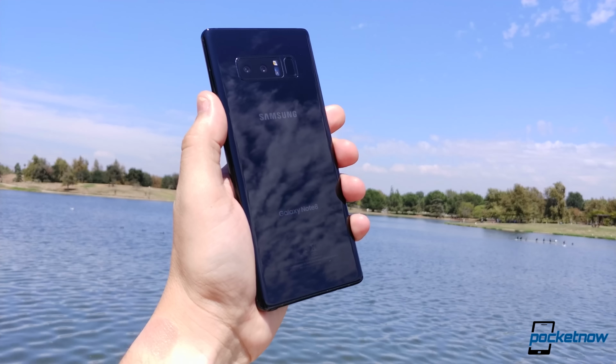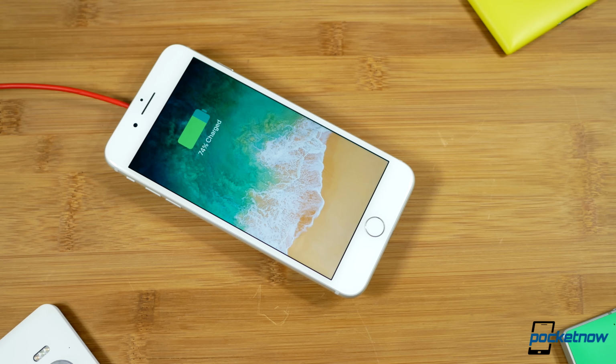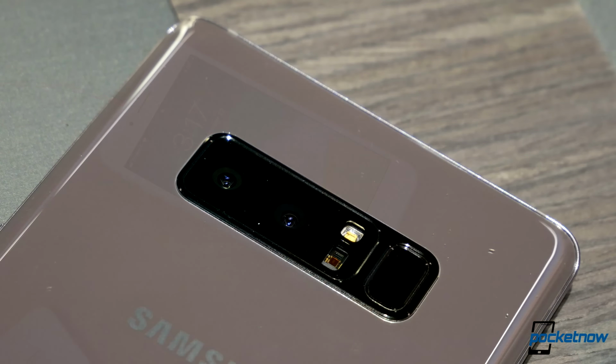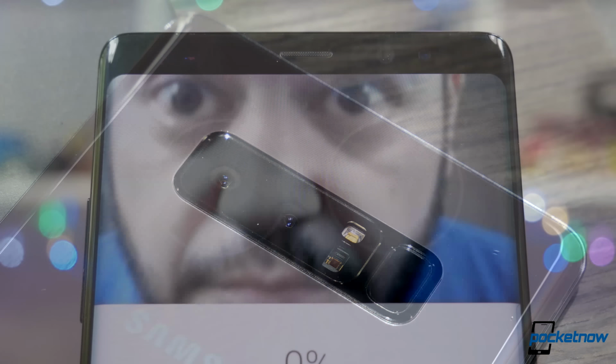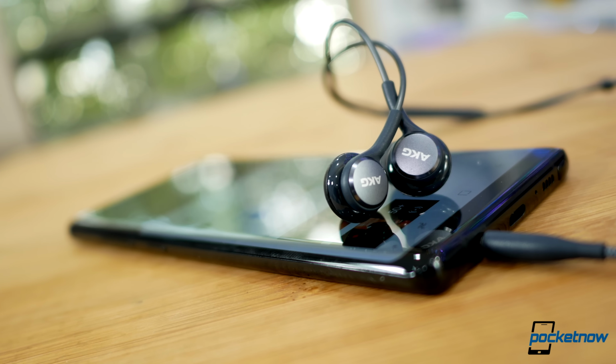Samsung's focus on the Note is an everything-in-the-kitchen-sink hardware platform. Apple has caught up on wireless charging and water resistance, but you can always count on Sammy to include more stuff like a heart rate sensor, iris scanning, and yup, still has a headphone jack.